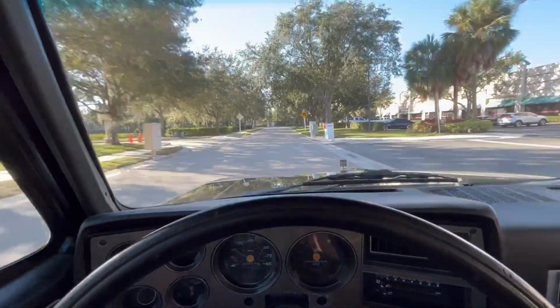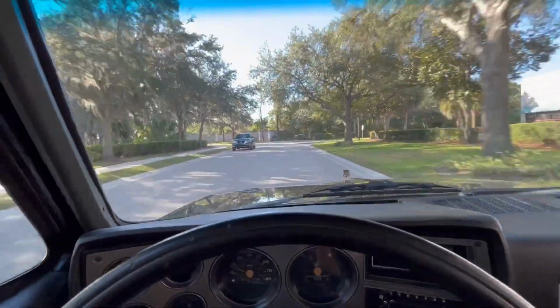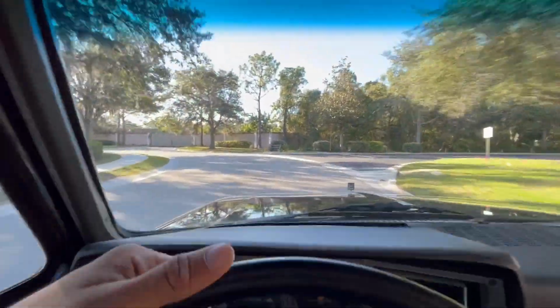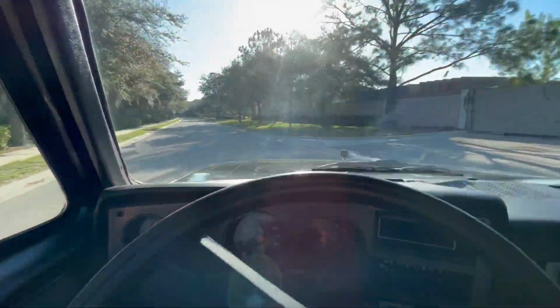Besides that, you got new American Torq Thrust rims, factory short bed. It's a pretty straight truck. 84,000 miles is still pretty good, especially for these trucks, because they could go a long way.